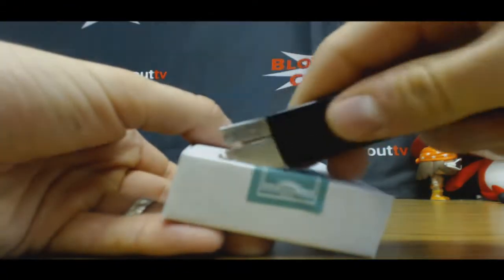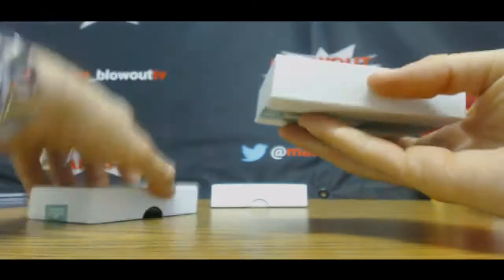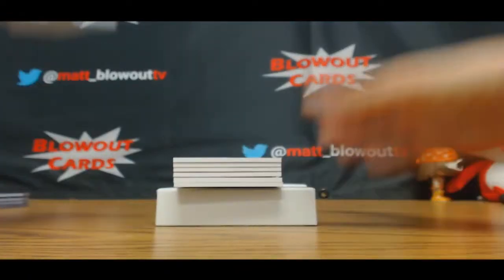All right, number 4. It's been a pretty solid case so far. I like it. I feel, like I said, these cases we've hit, where I'm picking from now, have definitely picked up. We got another nice hit coming.